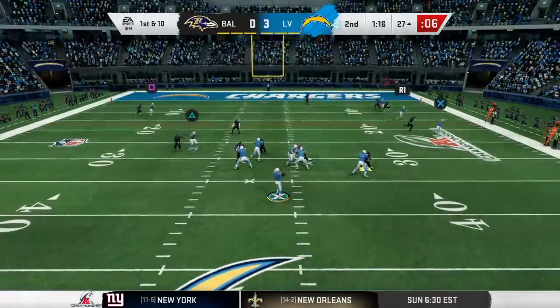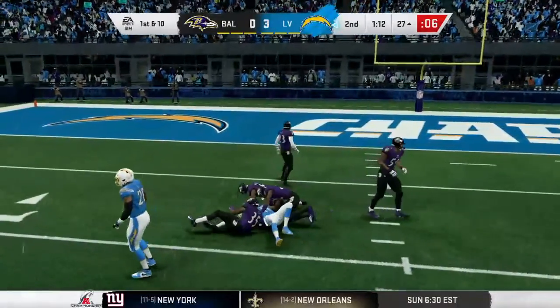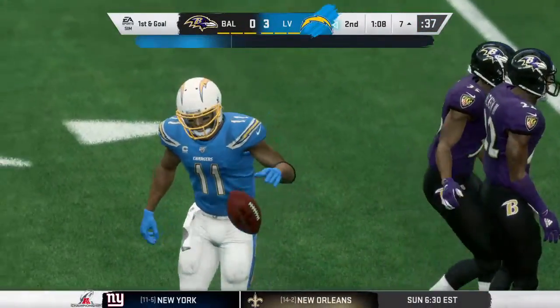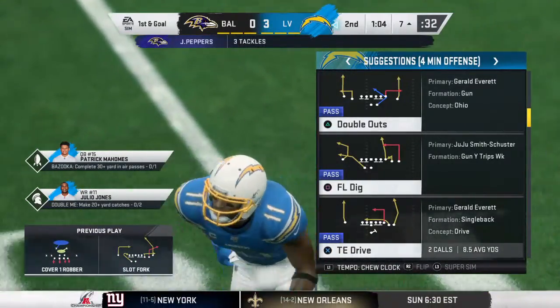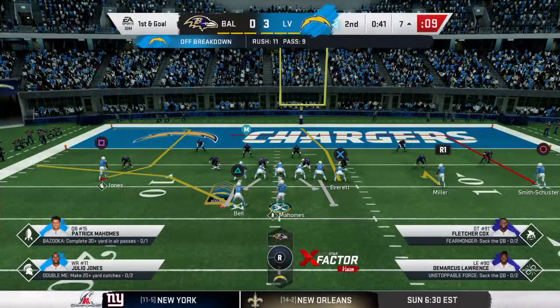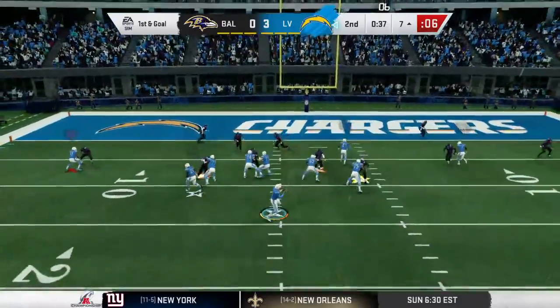On 1st and 10, here's Mahomes. Complete to Jones. And finally, down he goes as they work it inside the 10 to the 7. Chewing up big yardage. Another nice game there. This one goes for 20. Well, coaches always talk about finding balance on offense. I don't think you can get much more balance than this. Big-time run, big-time pass. A 1-2 combination.